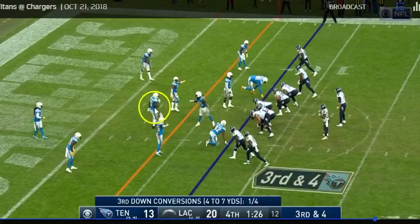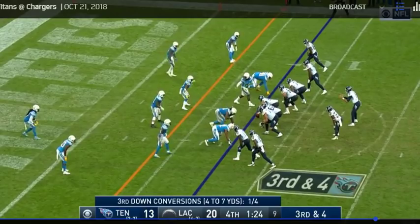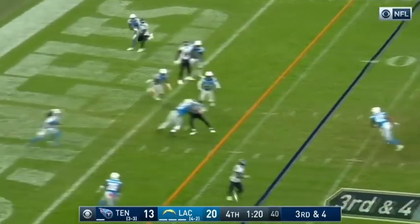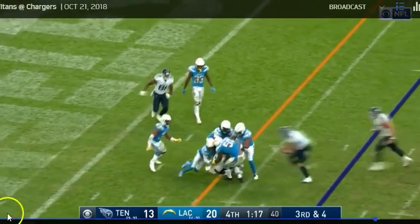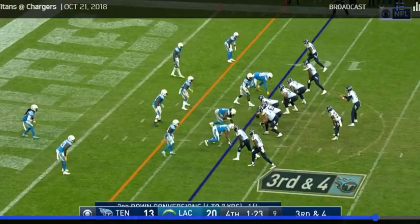The real issue, though, is Denzel Perryman. And let's watch the play full speed here. Just see what happens. Watch Ingram drop back, and then Perryman just giving up way too much ground. Can't do that there. So we'll go back and we'll watch it in slow-mo now.